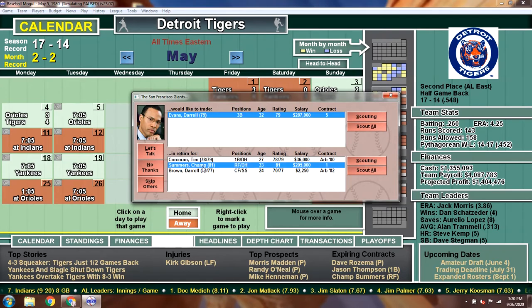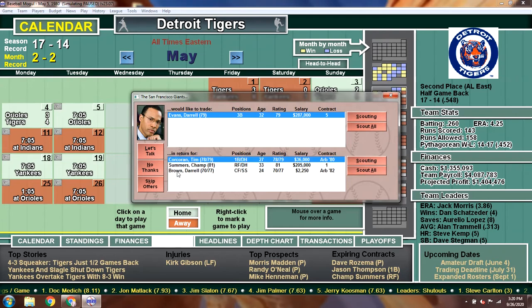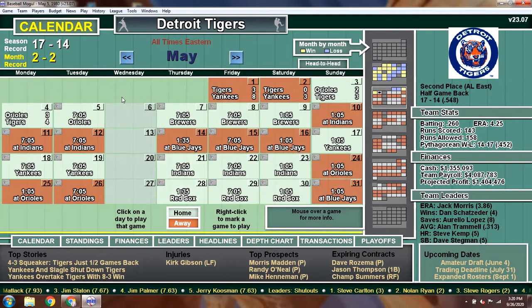And they want Champ, which I wouldn't mind getting rid of. Darrell Brown, who doesn't offer me anything. And Timmy, who really doesn't help either. Man, that's a good offer. 5 years on that contract. He's already 32. I'm going to have to pass. I don't know. Let me know in the comments if you think I made a good choice there.